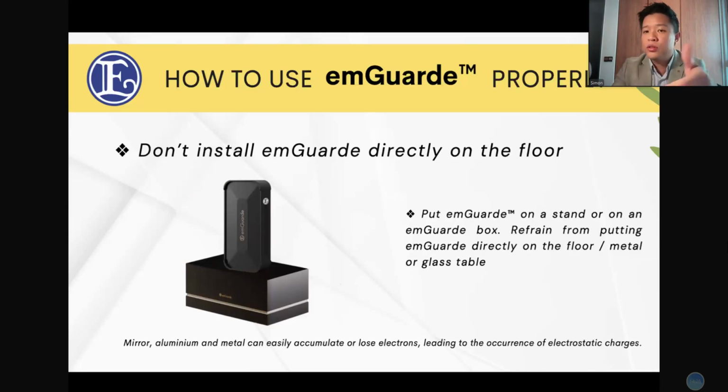Again, it could be electric wiring. So to protect the emGuarde and to make sure the efficacy is at its optimum level, you want to put it on a stand or on the emGuarde box provided. All right, so these are all ways to install your emGuarde for maximum coverage and efficacy.